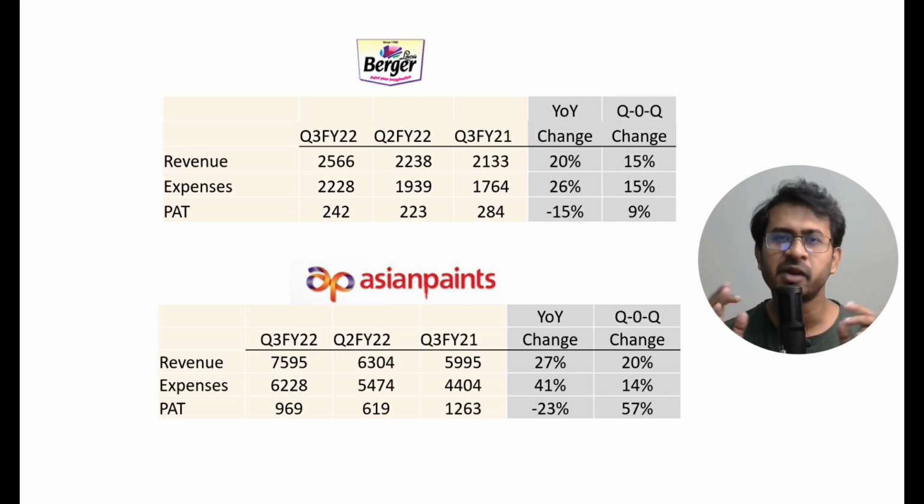Now the same numbers we will see for Asian Paint. On a year-on-year basis, Asian Paint's revenue has gone up by 27%. The growth number for Berger Paint is 20%, and for Asian Paint, the revenue growth is 27%. So you can understand, even though Asian Paint's revenue is almost 3 times more than Berger Paint, on a year-on-year basis, the growth is higher for Asian Paint. Moving to the expenses, we see a 41% increase in the expenses for Asian Paint. Obviously, on the expense side, Berger Paint's expense increase is much lower than Asian Paint's. Because of that, the profit of Asian Paint is down by almost 23%. The profit for Berger Paint was down by 15% on a year-on-year basis, and for Asian Paint, it is down by 23%.